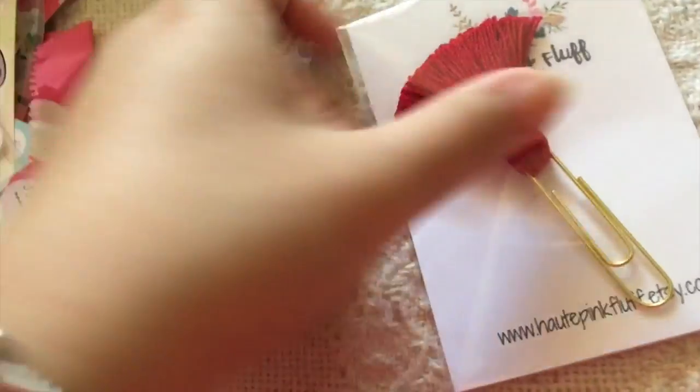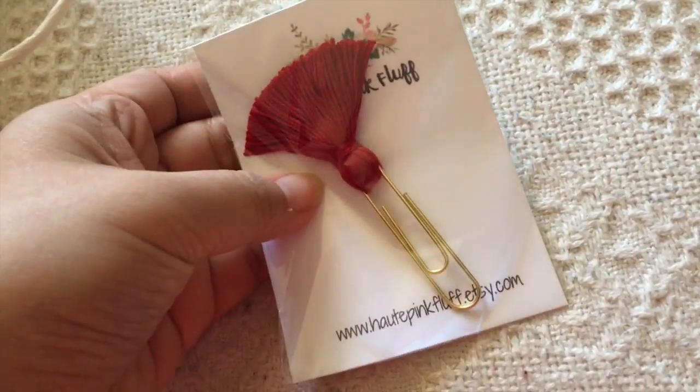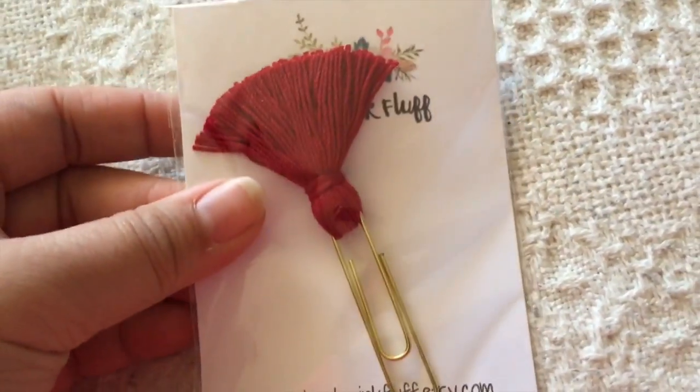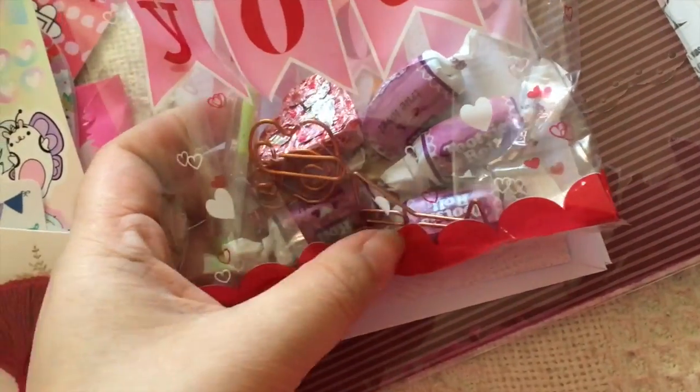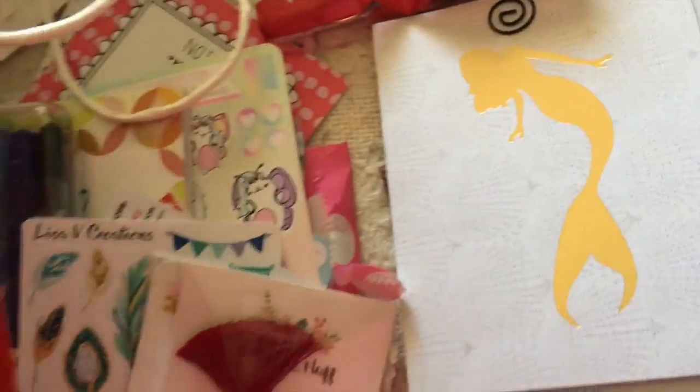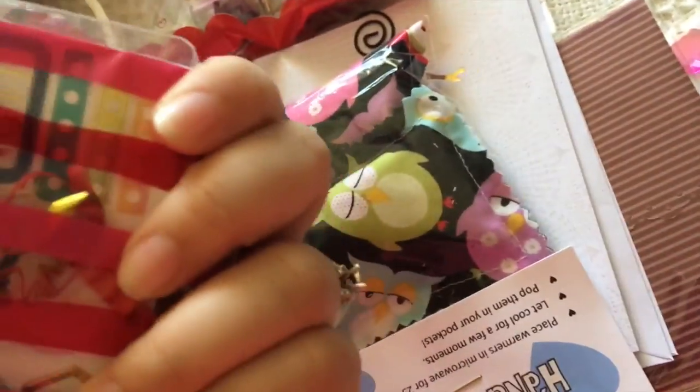And then another. Is this from Hope Pink? Oh, it is! Hope Pink Fluff on Etsy. Oops. Bunch of candies and... Ooh! Paper clips. Candies and a gel pen. Here's in here. More candies. More stickers. Pencil. This is from Nubia.